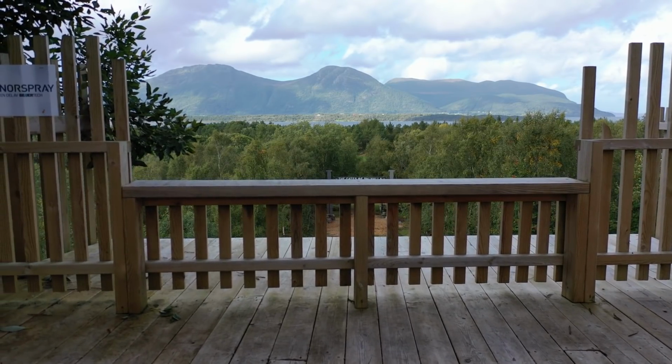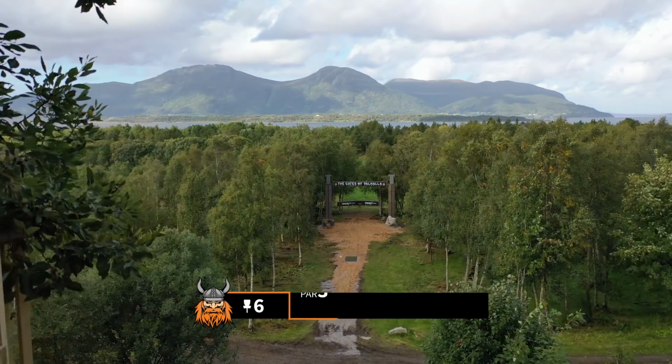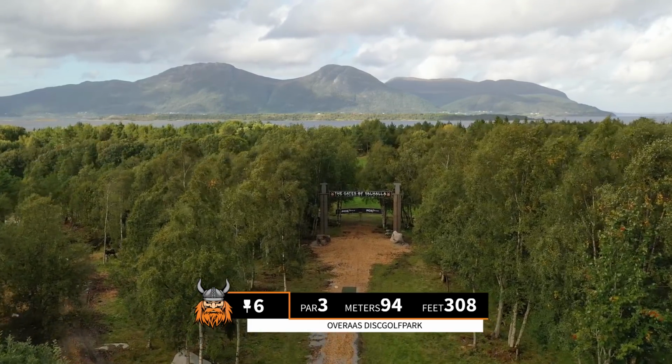You're doing your best. I don't even attempt to go with the conversion, but we go up to hole 6, easily one of the most beautiful holes in all of disc golf.